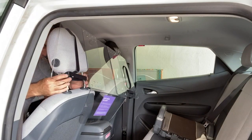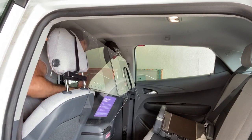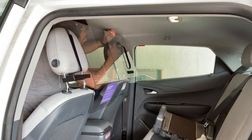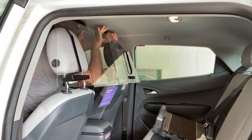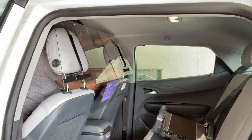The rigid barriers are usually easier to install because all you've got to do is zip tie them to your headrests. That makes it really easy. Some of them are adjustable. Some of them might even be sized perfectly to your car.